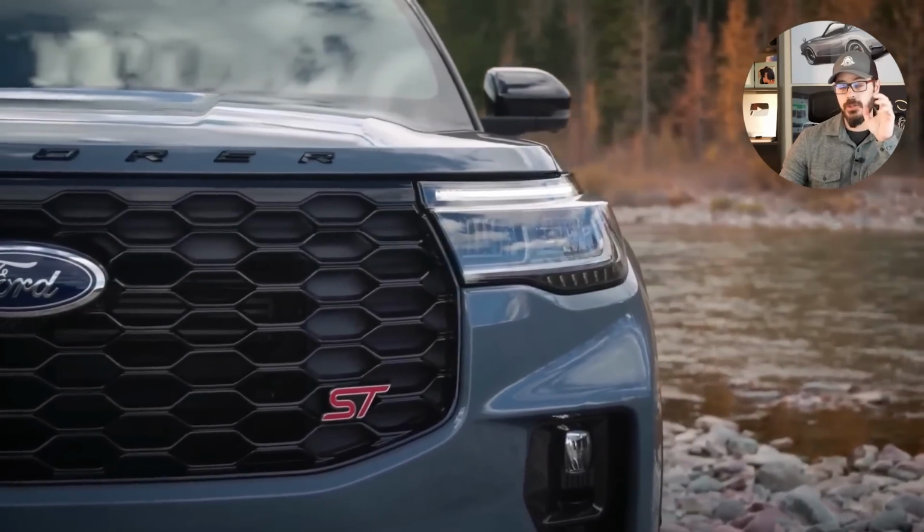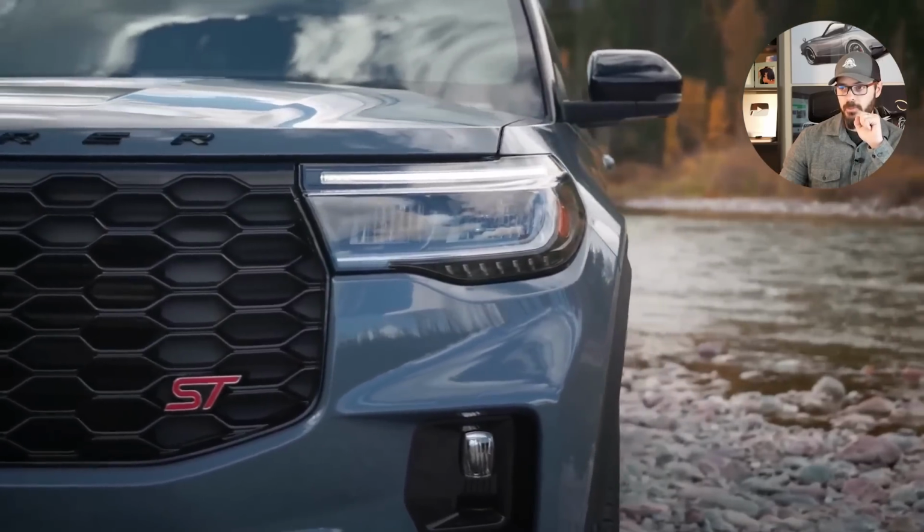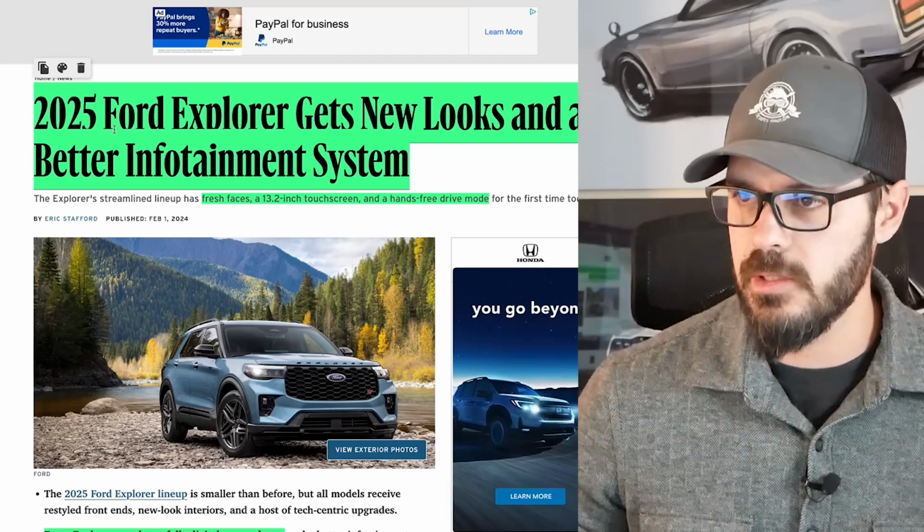So we're going to have a look, and we're going to show you exactly what the changes are from the front, side, rear, and also the interior. Before we do that, let's have a look at this article from Car and Driver, linked down below, and let's see what this is all about.